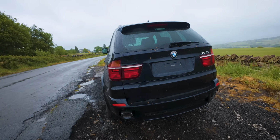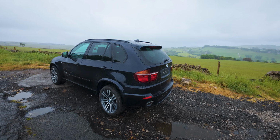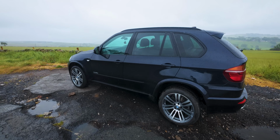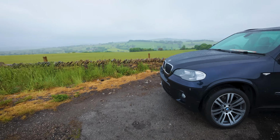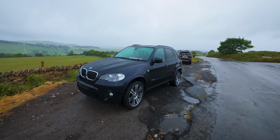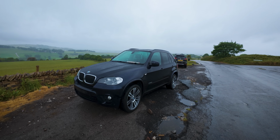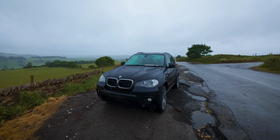So if I can spend maybe, what does it owe me? £5,500 right now. Let me give myself a healthy budget of £1,250. So £1,250 budget. That would then mean the car would owe me £6,750. And then I think I could probably sell it for £7,750. So there'd be £1,000 profit left. So I think that's all right. It's not to be sniffed at, is it?